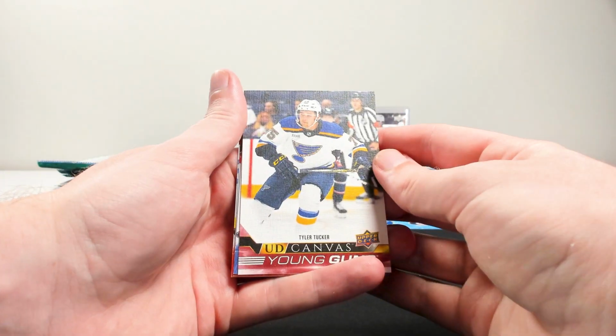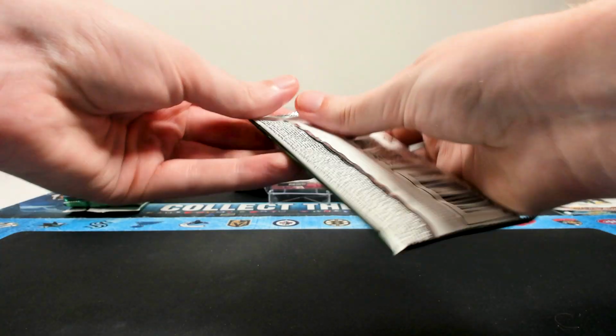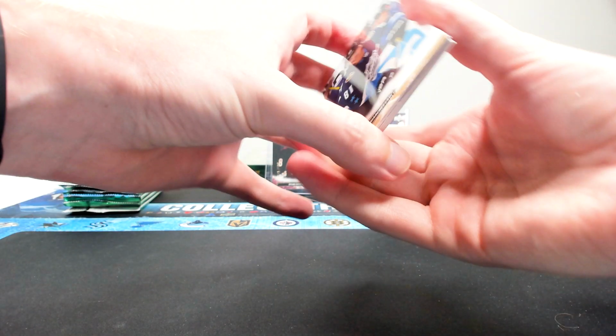Young Gun Canvas, Tyler Tucker. There's our second canvas, or second or third. That's just our second. So we should have 2 more canvases to go here. Should have our French as well.